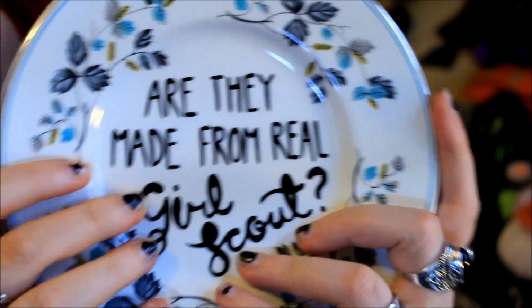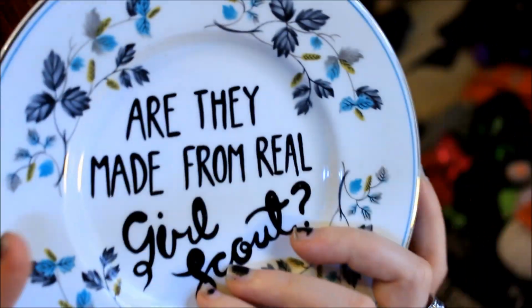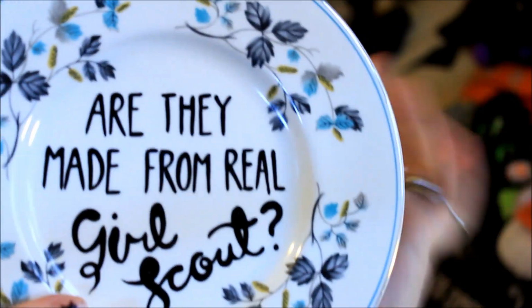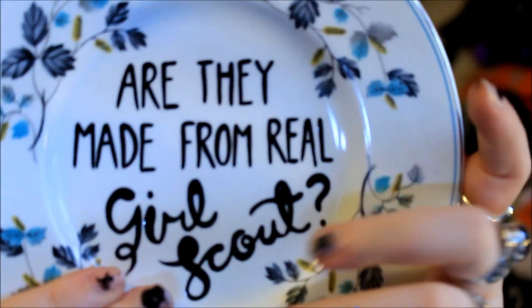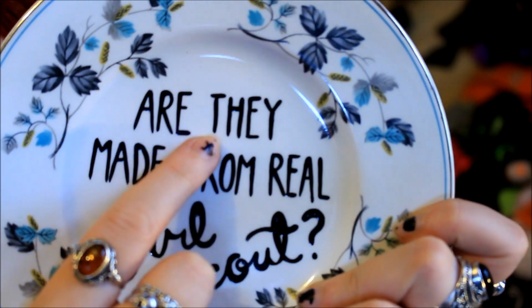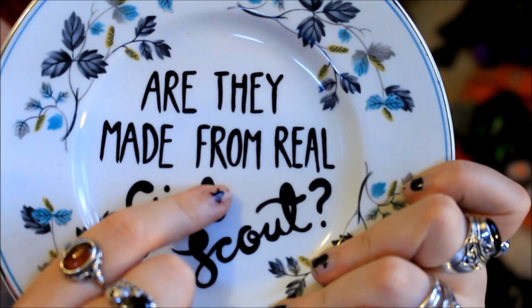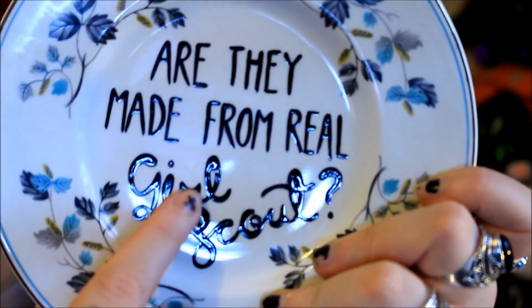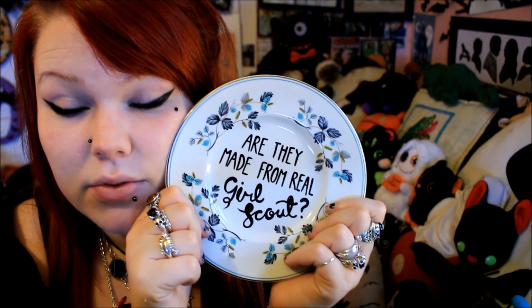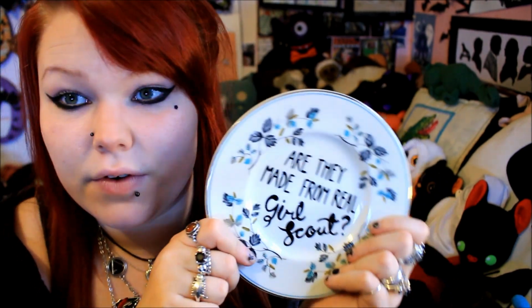I tried to go for quotes that weren't really in your face from the film, but also were recognisable enough to know that it's from the Addams Family, and I can't get over how well she's written this. Look at the font, it's just so good. I love it so much. And then she's written Girl Scouts in more fancy writing, but I love them all so much, and it's definitely fulfilled my need for an Addams Family themed crockery set.